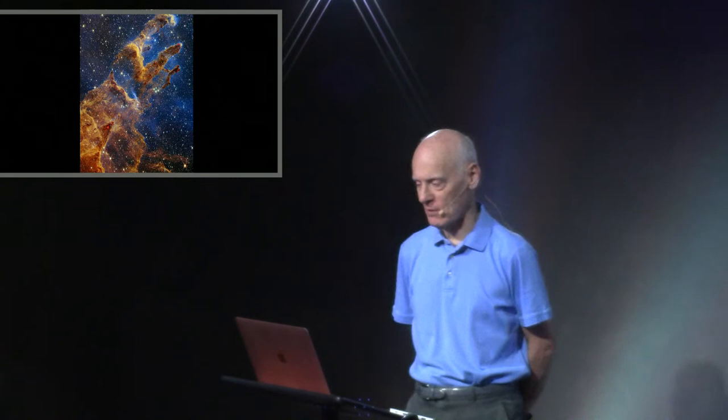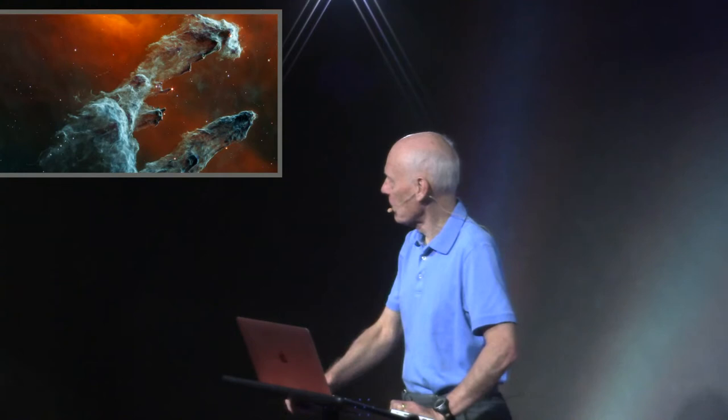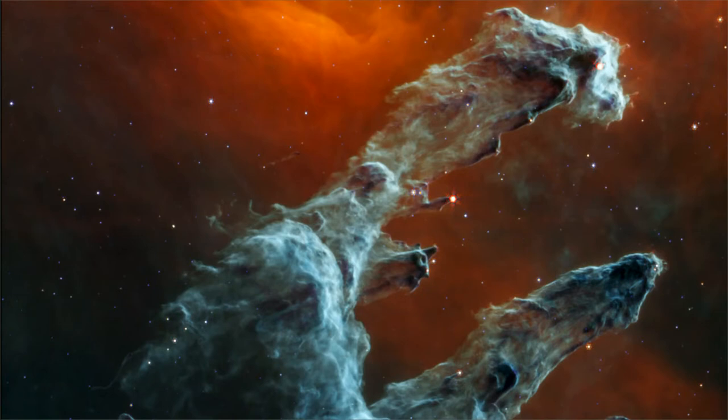And some of you may have been aware of this image that was released about a month ago of the two top elephant trunks. And here you can see the movement of the gas and dust in far more detail. They took this at a little farther into the infrared spectrum. And so this actually shows you a lot more details on the dust that's surrounding the pillars of creation.